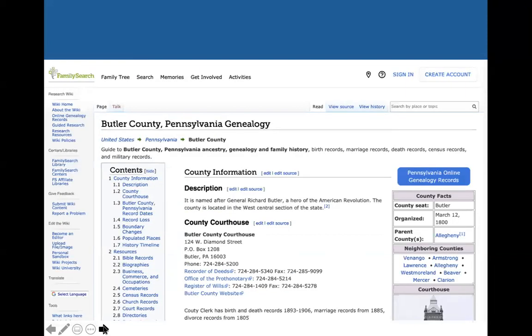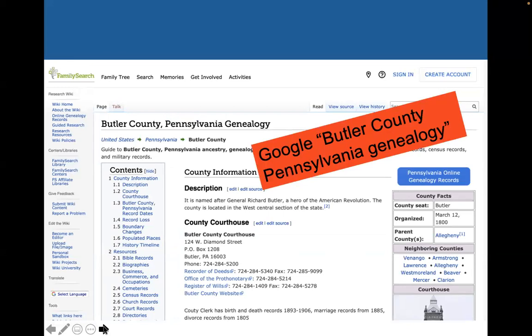So this FamilySearch Wiki, again, is a great tool if you're just starting out with a new place. You don't actually have to be logged into FamilySearch in order to use the FamilySearch Wiki. If you just Google search a place, we'll use Butler County, Pennsylvania as an example, and you follow it up with the word genealogy, it will usually give you as the first option the FamilySearch Wiki page. So in this case, we have information about Butler County, Pennsylvania. We find that we get the address for the courthouse.